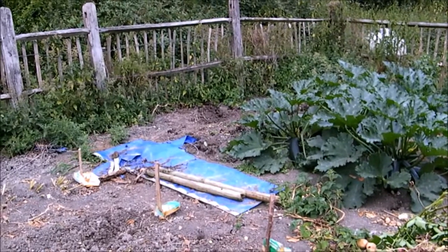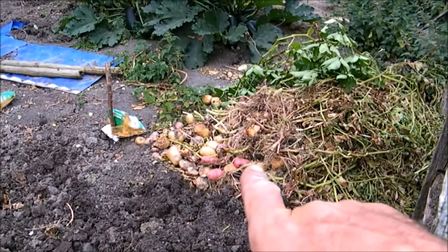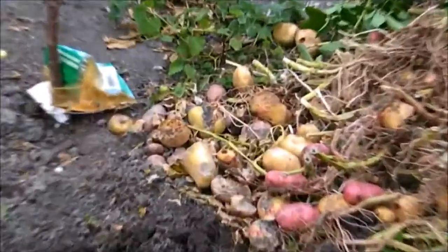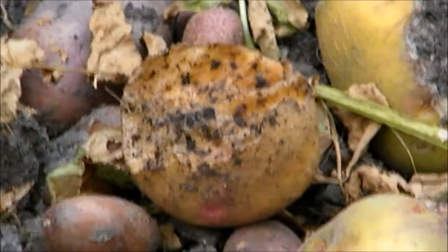What I'm left with is in the wheelbarrow. There's lots of waste. That's down here. A lot of these, you can probably see if I zoom in, have been munched by mice, etc.